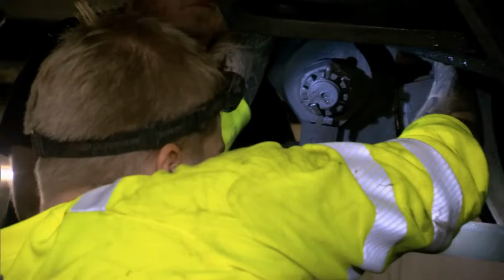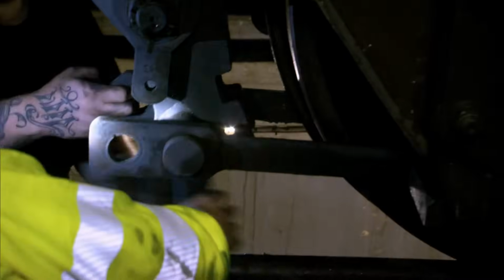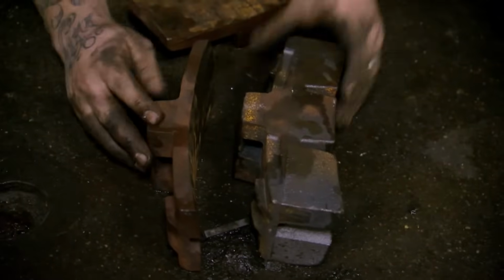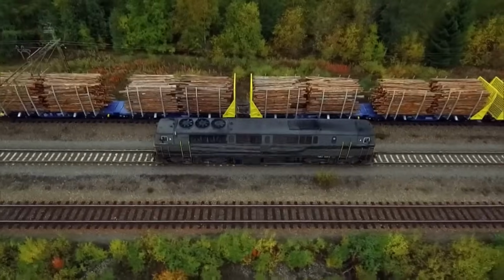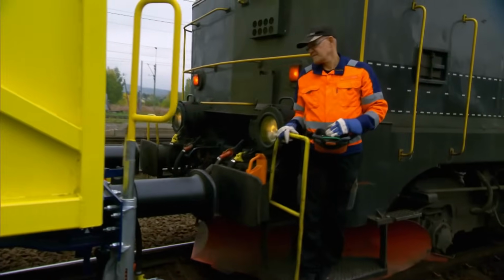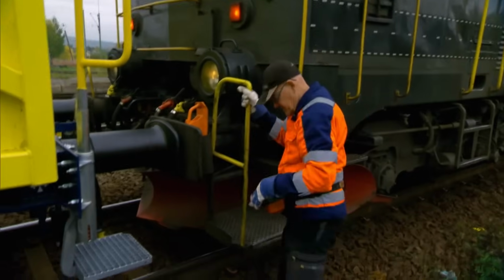The sheer scale of the loads places a massive strain on the locomotive's brakes. Here's a new brake pad, and this is the old one. And we have to change this pretty often. Now the new brake pads are in and we are ready to go. Bengt positions his locomotive, and he connects to the train of empty wagons for the trip to timber country.